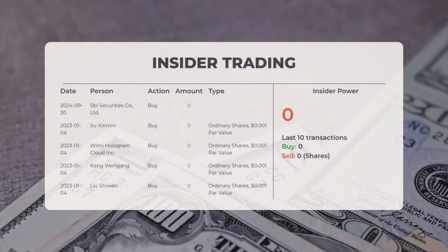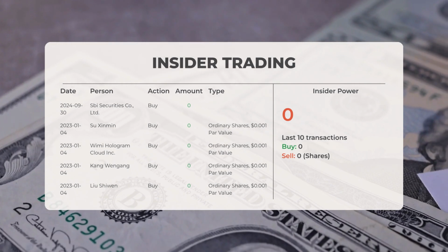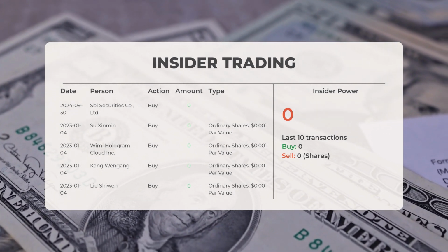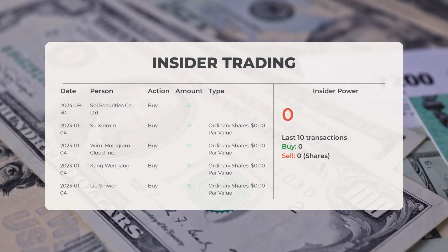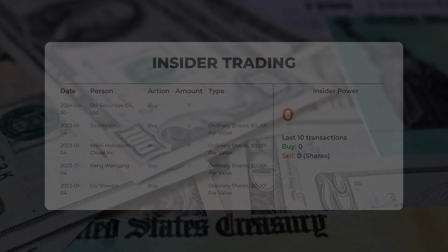The combined average rating for MicroAlgo from multiple analyst sources is classified as a strong sell. The most recent insider trade for this stock is older than 3 months. The latest trade occurred on the 30th of September, 2024, when SBI Securities Company Limited executed an insider buy of 0 shares.